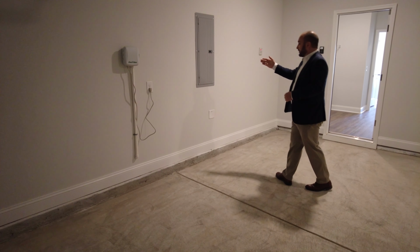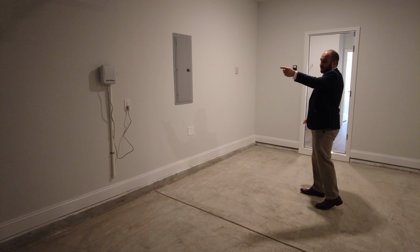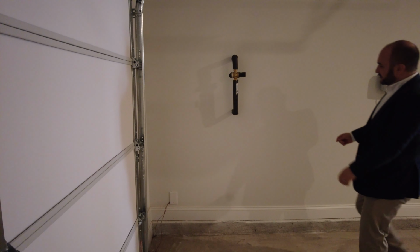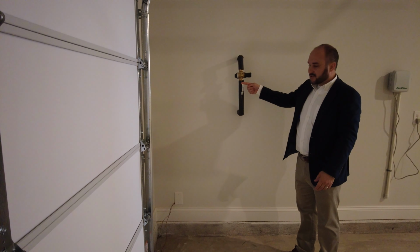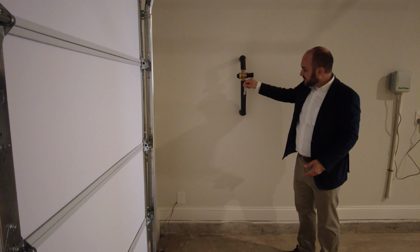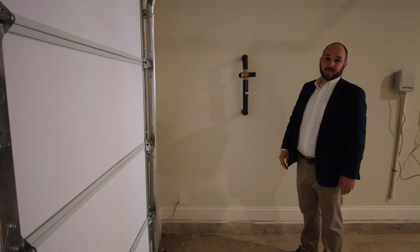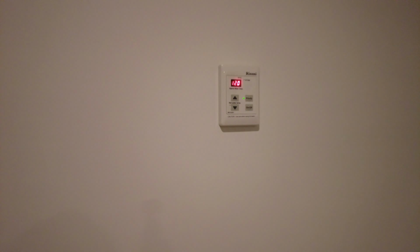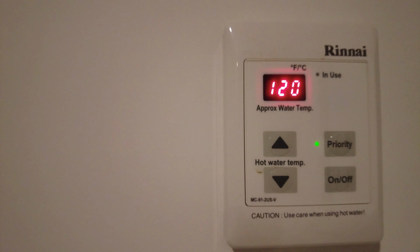Got your panel box here. Right over there, this is going to be your water cutoff valve. This is an important one to know in your home, if for some reason you had a leak or something in your house. This is your thermostat for your Rinnai tankless hot water heater. Tankless water heaters are mounted on the outside of the home. These are backed with natural gas for the heating, so you get an endless supply of hot water.